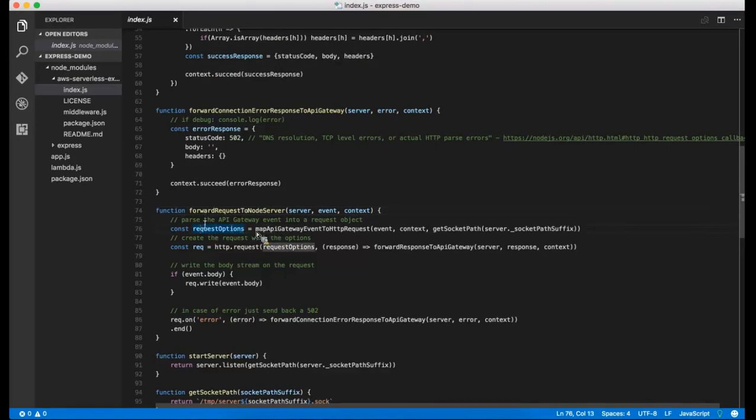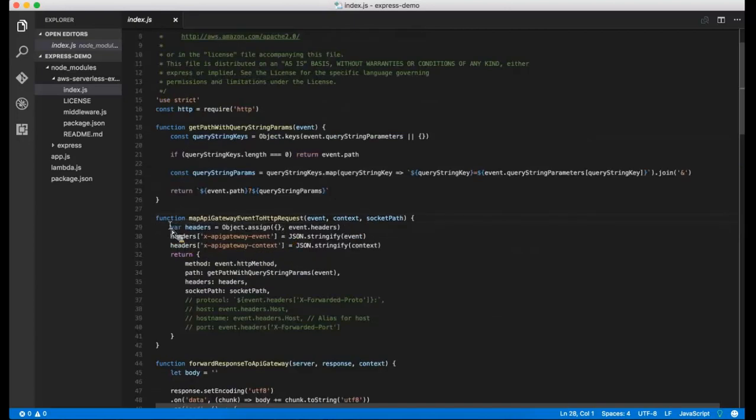The first thing it does is create a request options object. This is the normal Node.js request object. If we go to this function, you can see that it's simply reading the event data, for example, the headers, into a map. It's adding a few custom headers, but then it's just creating a plain JavaScript object. You can see it contains the HTTP method that we've been called with, the path that we've been called with, the headers, and where our local socket is.